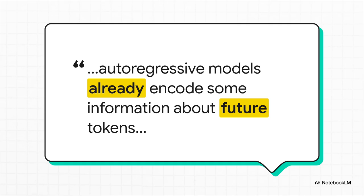And don't just take my word for it. This is what the researchers themselves said. And it's really the key. The ability to see the future was there the whole time. The real challenge wasn't creating a new skill. It was just figuring out how to unlock it and organize it.